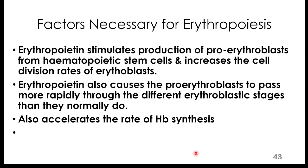Now, what does erythropoietin do? It stimulates production of proerythroblasts, and thus of erythroblasts. So it is from proerythroblasts downwards along the lineage that erythropoietin will exert its effect. It will not affect the growth or differentiation of stem cells, either the original uncommitted pluripotent stem cell or the committed stem cell. It will start working at the level of the proerythroblast downwards. It will cause them to increase their cell division rates and differentiation, and cause the proerythroblast to pass more rapidly through the different erythroblastic stages than they usually do. It also accelerates the rate of hemoglobin synthesis.